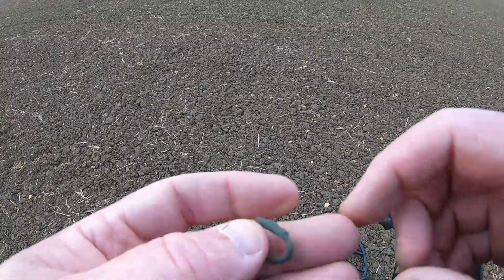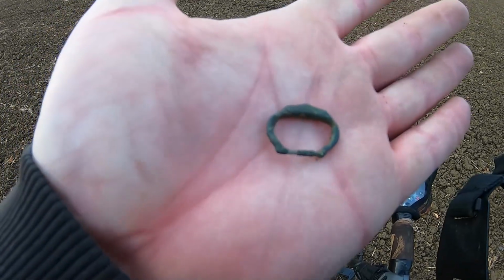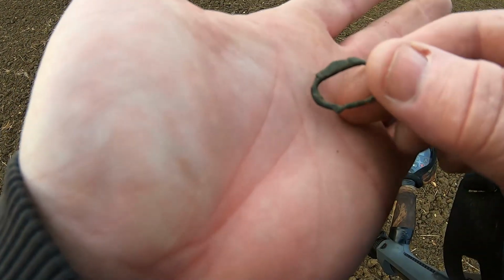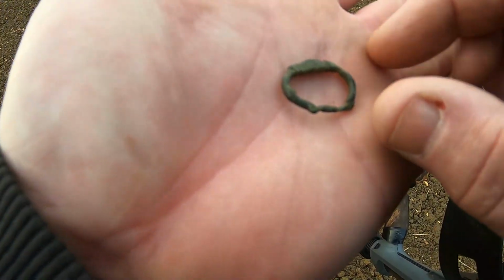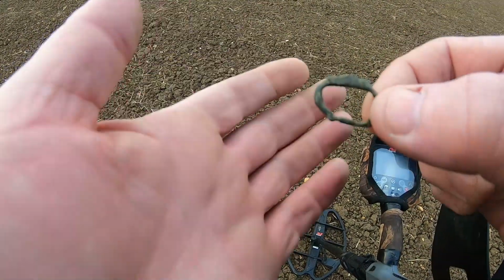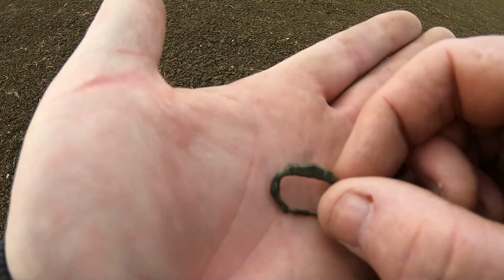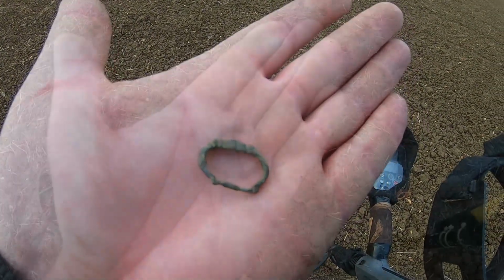My next find is a nice little buckle. The intact one as well, apart from the pin. Quite old, I wouldn't like to hazard a guess on how old it is. It's a bit worn around this part here. It's quite an old design. Yeah, first intact one of these I've found for a while as well, a decent sized one. Found that tiny little one a few weeks ago. But anyway, next find, nice little buckle.